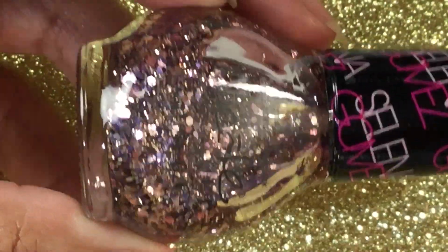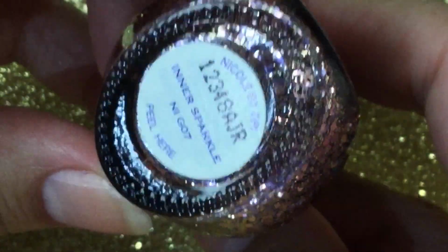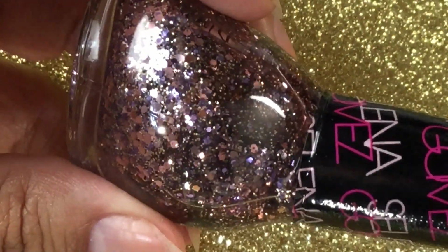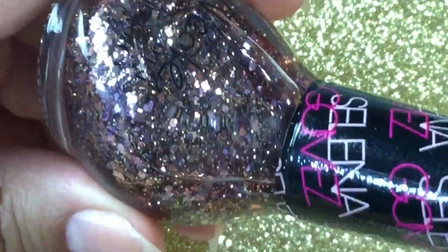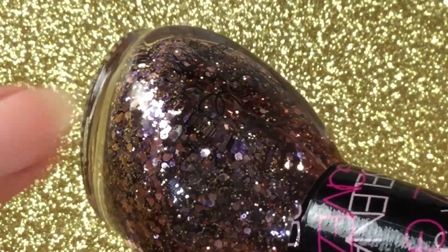Next up, this is a beautiful glitter. This is called Inner Sparkle, and it was part of the Selena Gomez collection. It's like a rose gold multi-shape glitter. I'm going to keep this. It's really pretty. I love my glitter toppers. Stuff like this is kind of hard to find nowadays. I think I might have something similar from Colores de Carol, but I have to check my collection to be sure.